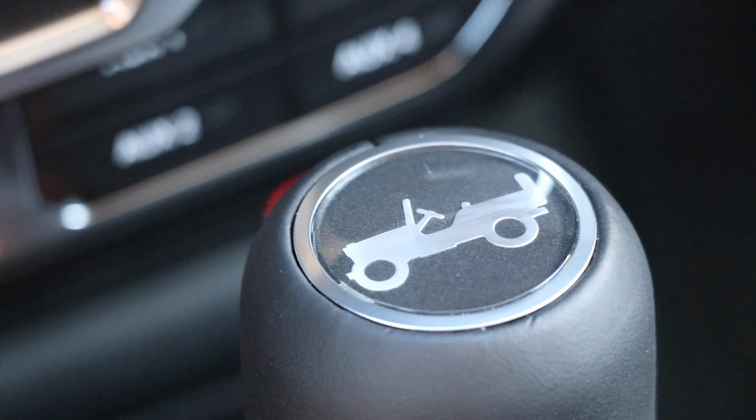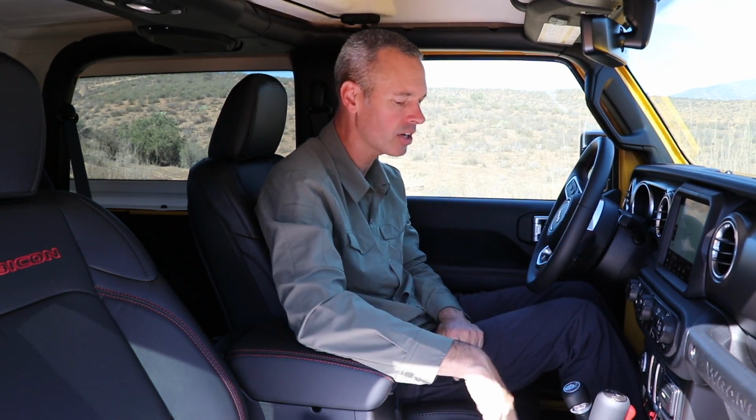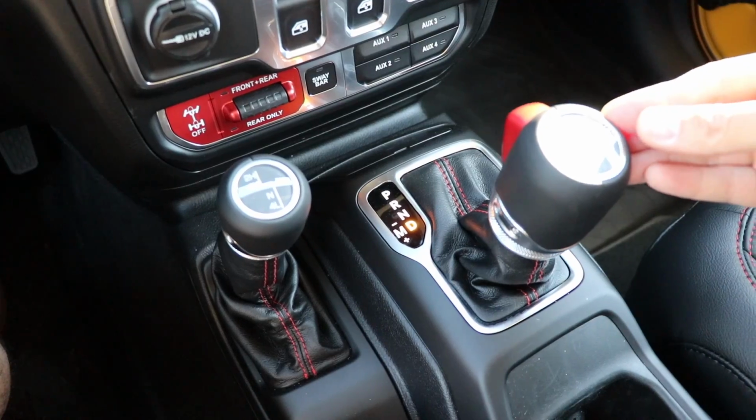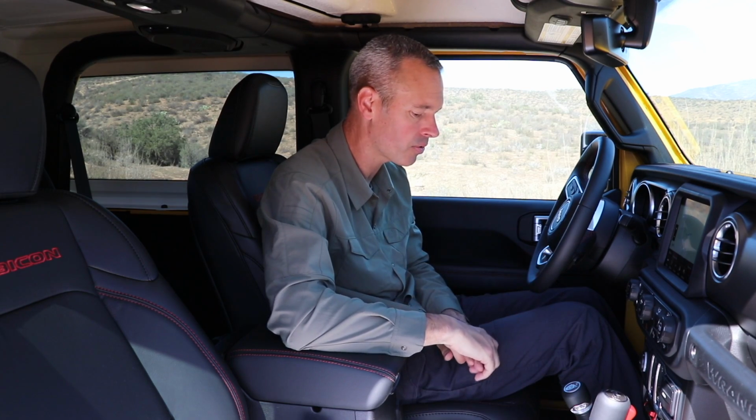The shift's really nice. My wife does have a complaint though. She says it's a little too smooth. She would like it to click a little more so she knew right where she was at without having to look down. Also, now instead of just flipping it back and forth like on the previous models, you can actually just put it in manual and then it's up and down to upshift and downshift. Before you just had it in drive and just kind of brought it back and forth.